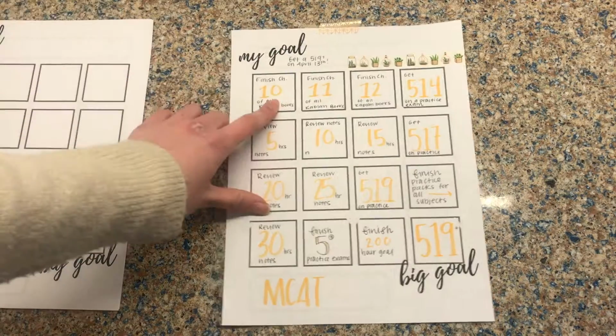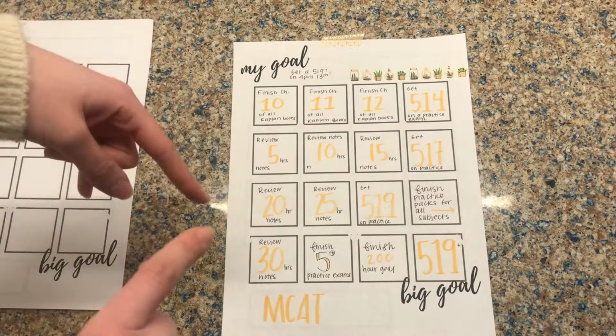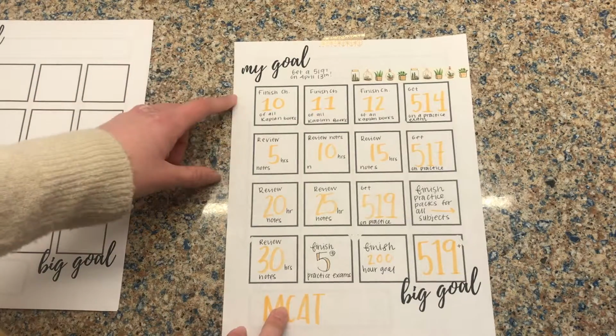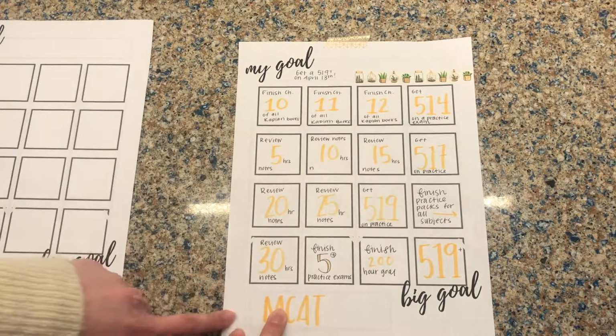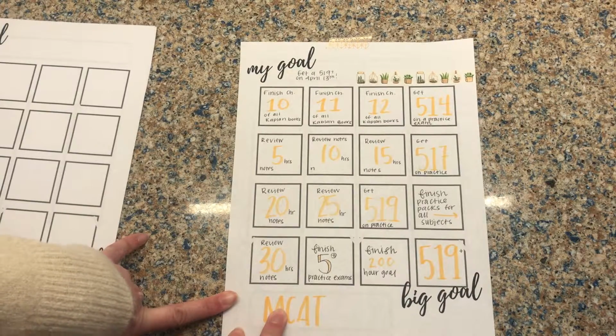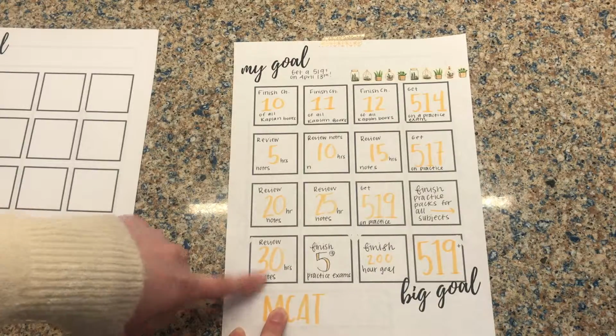Even if I wanted to go further, I could put a date on these, and I could say I want to finish chapter 10 by the end of next week, and I would know if I had gotten that done. It gives me a deadline, and as I'm getting closer, I probably should start implementing those deadlines because we are getting so close to this exam. So this is just an example of the goal sheet.